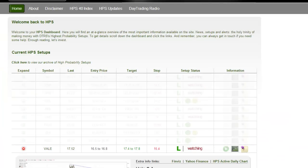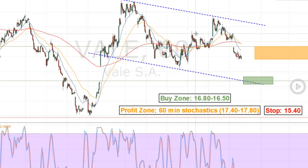And here's VALV. Now I haven't been looking at the VALV too much. I did recognize a possible flag here, and in some cases you see those flags. It didn't alert me of an entry level. If we got down to this level, you could see why I would have liked that. It's what we call a 1, 2, 3 pattern. Two pivot areas, a third pivot area. You buy the fourth or the fifth.